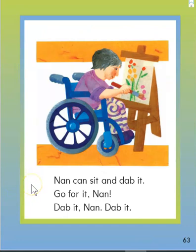Let's sound out our name. N-a-n, Nan. Nan can sit and dab it. Go for it, Nan. Dab it, Nan. Dab it. What is it that Nan is doing?